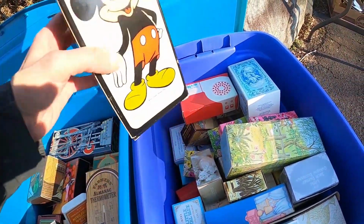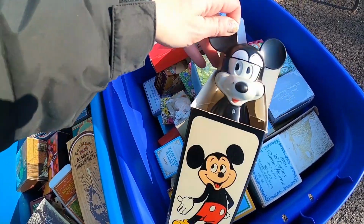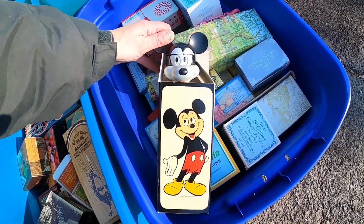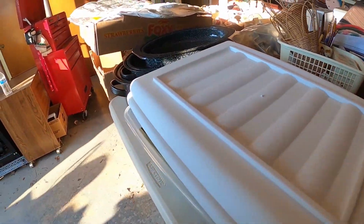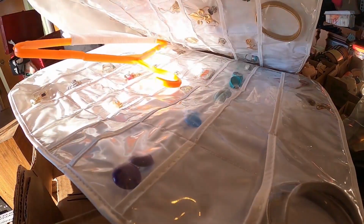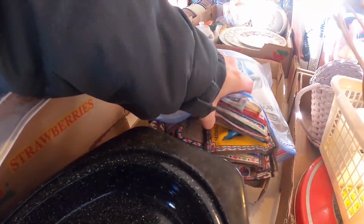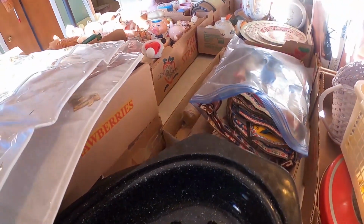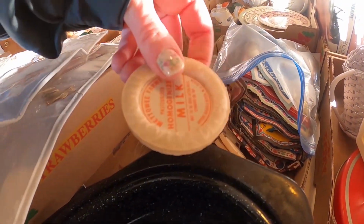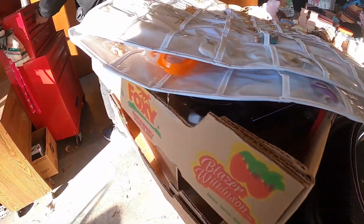Oh, there's Mickey. He's still in there. Oh. There's jewelry. That's fun. These are the tobacco flags. They're from tobacco. What are these? Huh. It's a cuckoo clock.